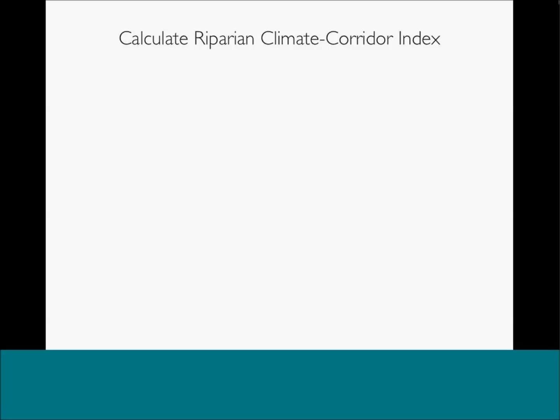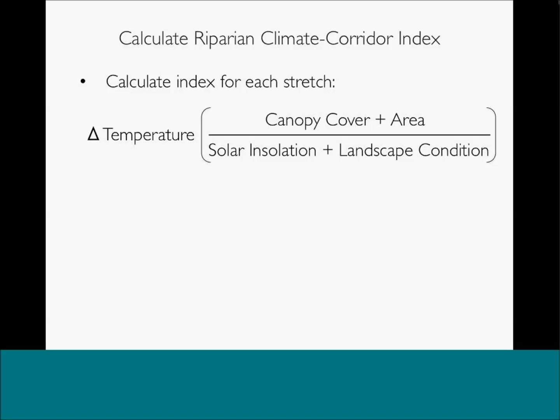Once we had those parameter values, we could calculate an index for each outlet headwater stretch that reflected how much we thought it would contribute to biological resilience under climate change. And so for each stretch, the index looked like this. The change in temperature, and so you can imagine that as the change in temperature from outlet to headwater goes up, in other words, as the gradient goes up, the index increases. Similarly, it increases with increasing canopy cover and increasing riparian width.